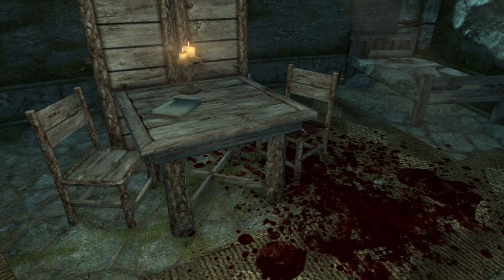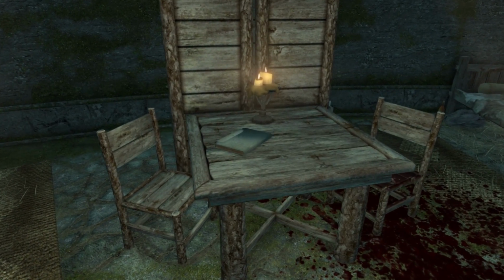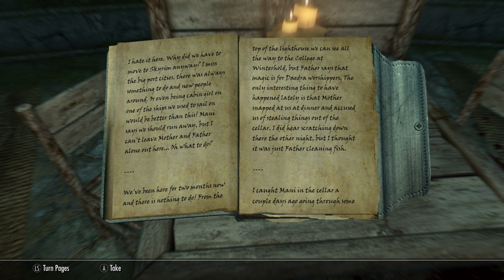We can then find Sudi, the daughter's journal, in the adjacent bedroom. She writes, "I hate it here. Why did we have to move to Skyrim anyway? I miss the big port cities. There was always something to do and new people around. Or even being a cabin girl on one of the ships we used to sail on would be better than this. Marnie says we should run away, but I can't leave mother and father alone out here. Oh, what to do? We've been here for two months now and there is nothing to do.